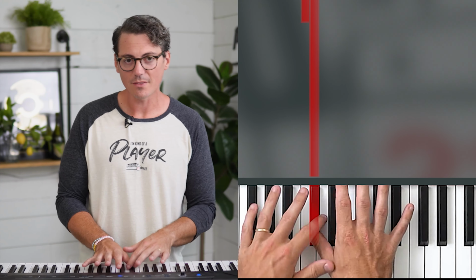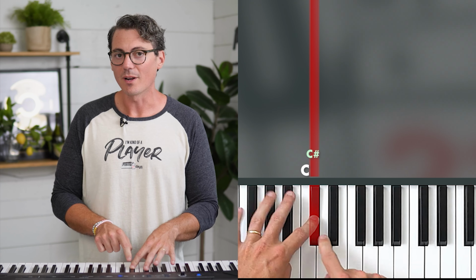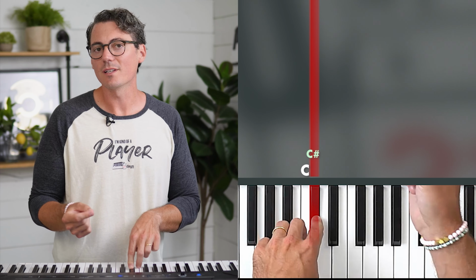Another reason people feel like they're more complicated is because they're named kind of funky, right? They don't really have their own names. They're named based on the relationship to the white key next to it, all right? So for example, this right here is called C sharp, but every black note is actually next to two white notes. So therefore, every black note has two names, all right? Because it's named after each of the white notes that it's next to. So not only is this C sharp, but it's also called D flat, all right? C sharp and D flat.